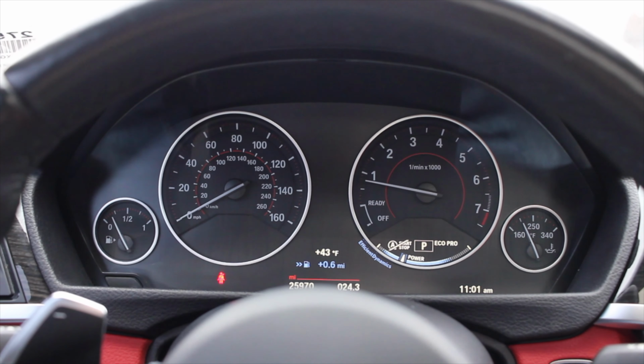The E36s had great gauges. The E46s had great gauges. And that legacy really does carry on. I like the hard borders around the gauges. I think it looks good. I think it looks sleek.